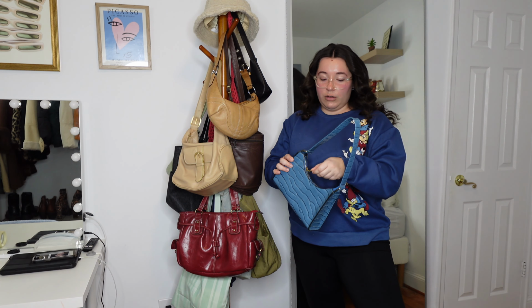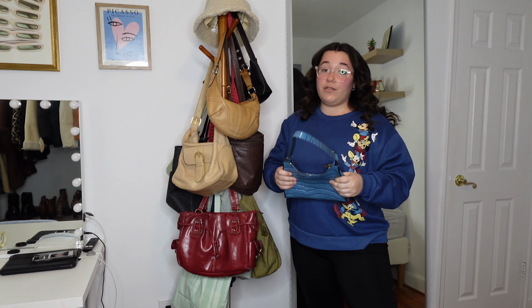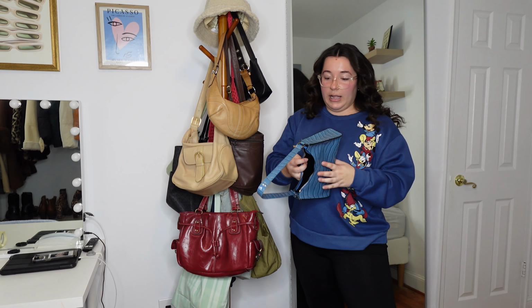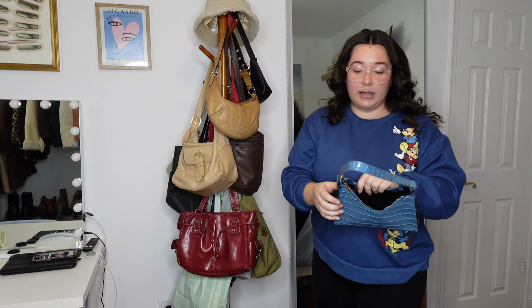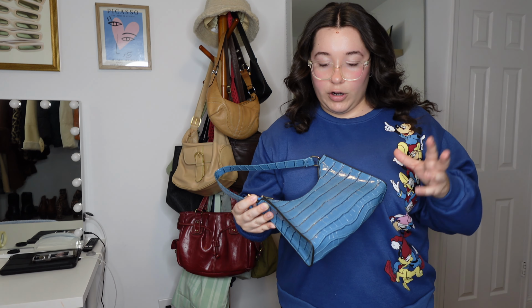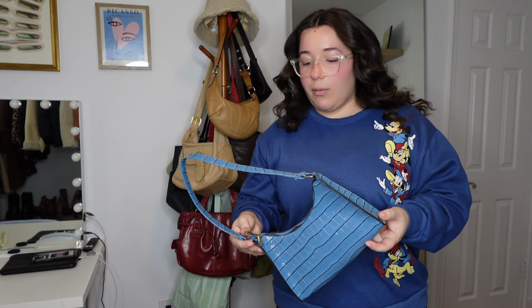It's this cute little blue handbag. It feels very cheap and thin, like I could rip it. It has no pockets or accessories. It's black inside, gold hardware, and it's this blue looking leather or alligator skin looking bag, but I really do not wear this at all. So I think out of everything, this is the only bag I really want to get rid of.